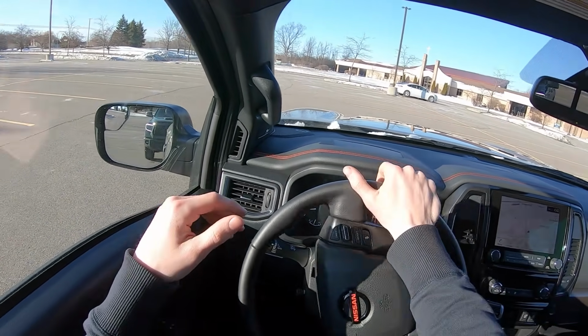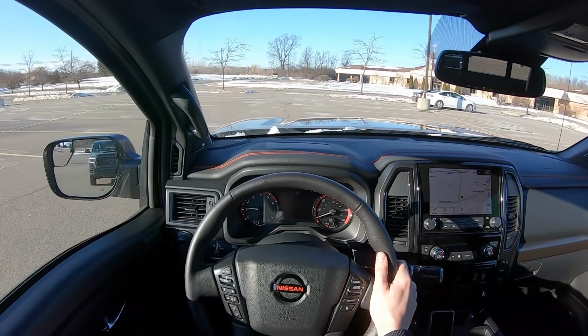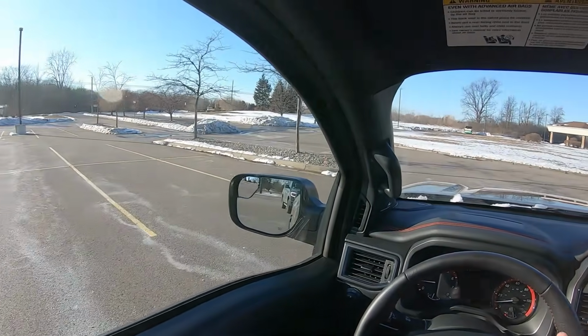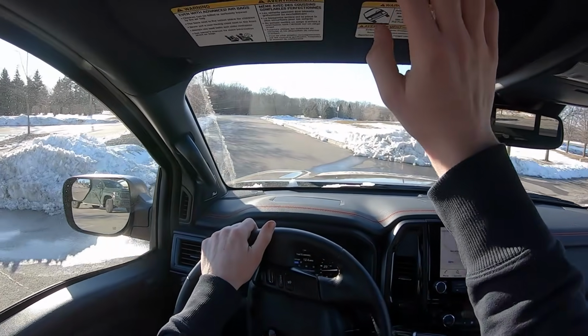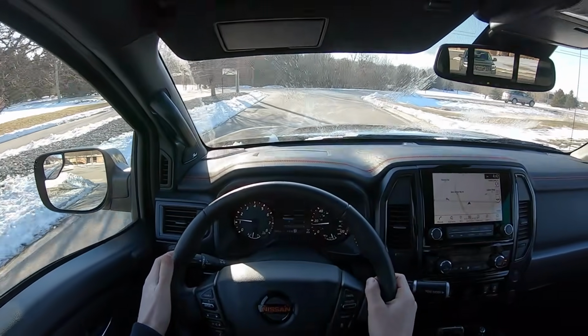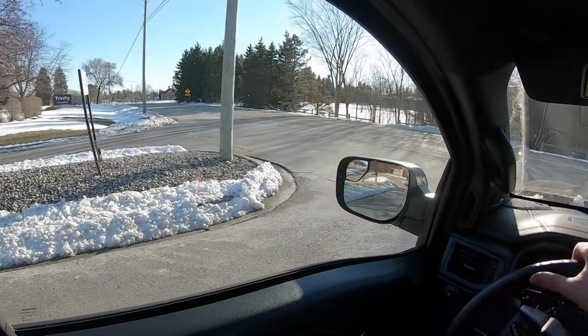All right, off the bat here, first raw impressions of the new Titan. And by new, I mean facelifted. I've actually spent a significant amount of time in a 2016 Titan XD, the Cummins diesel that they discontinued. And the only thing I remember liking is the seat.